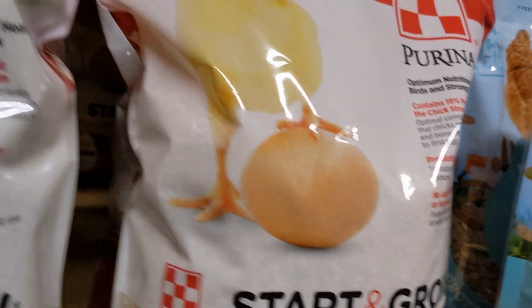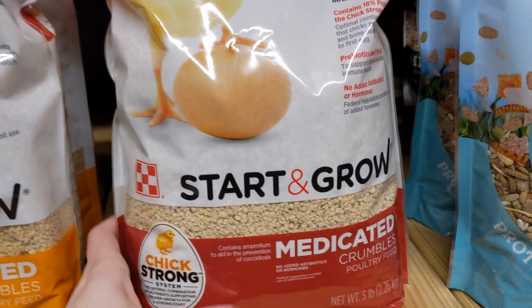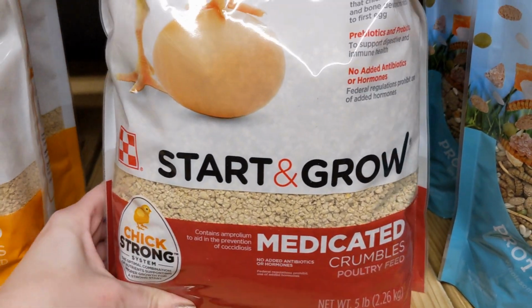So here's just some different treats, some chick food, medicated and non-medicated. If you go with the medicated for baby chicks, it's not a bad idea in the beginning because this will protect them from coccidiosis, which could be fatal if they contract that.